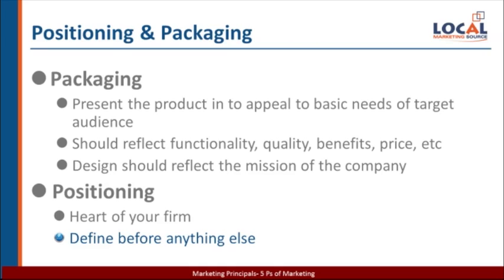Now, if they're not defined and clearly communicated, your clients, your prospects, your own team members, and prospective employees are really going to be unclear about where the company is headed, what you stand for, what they can expect, and when they work for you, or why you're different.